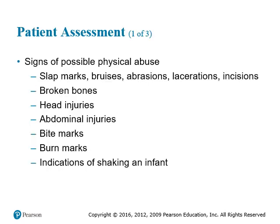So there are lots of different signs of abuse. Slap marks, right? Bruises in the shape of hands, bruises, cuts, lacerations, scrapes, incisions, broken bones, head injuries, abdominal injuries, bite marks, burn marks, indications of shaking of an infant, somebody violently shaking an infant, right? So all sorts of things.